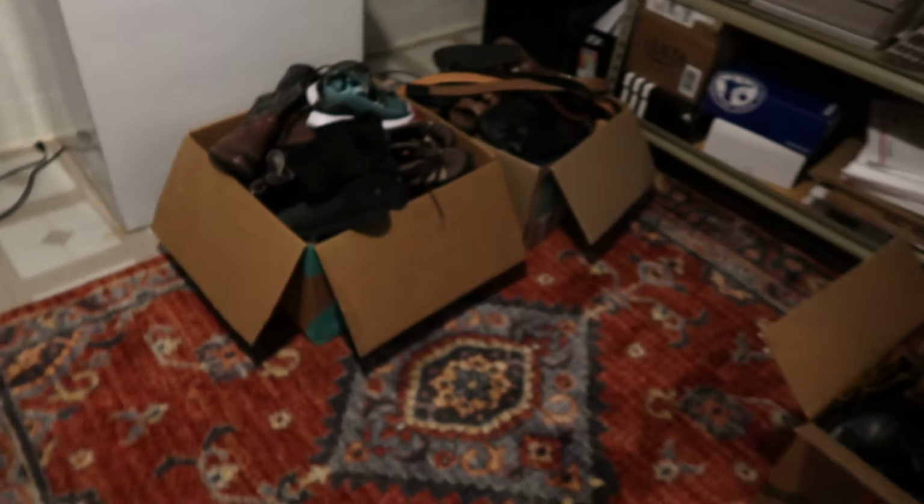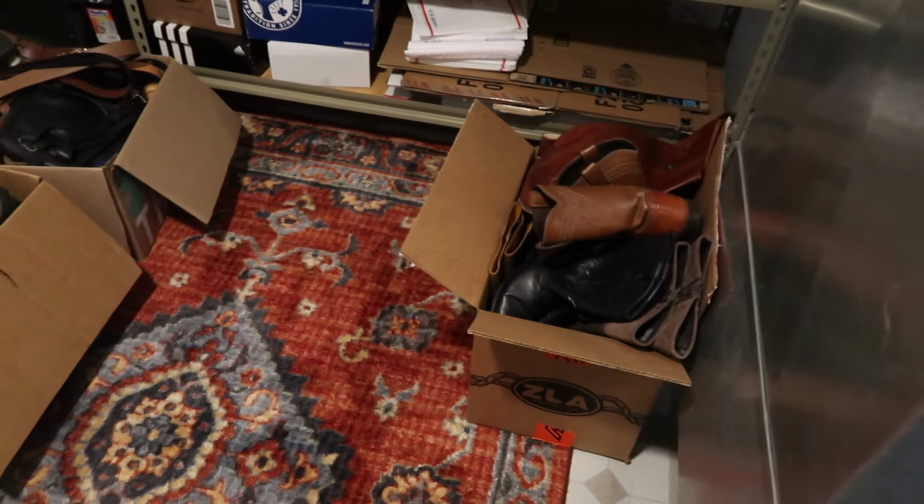Next, I have boxes of shoes on the floor. So these are all shoes that I bought in Denver. And if you guys stick around, I'm gonna do ship with me and list with me, and I'm gonna be focusing on listing these shoes today.